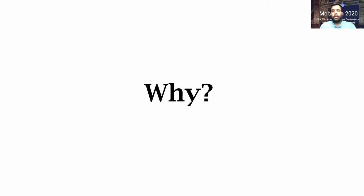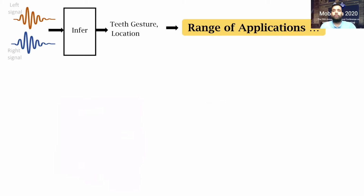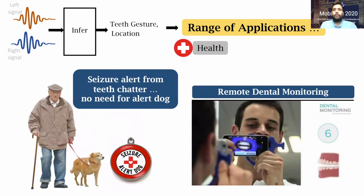Before describing details, an obvious question arises. Why should we care? We envision a wide range of applications, ranging from healthcare to user interfaces. Consider the case of seizures. Today, patients go out with trained dogs that can alert the patient before the onset of a seizure. However, it has been observed that teeth chattering precedes a seizure. EarSense might be able to detect this teeth activity and alert the patient.